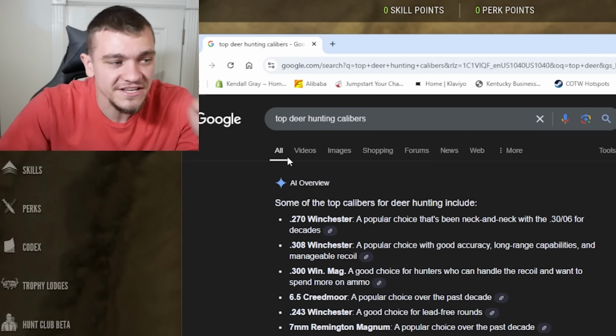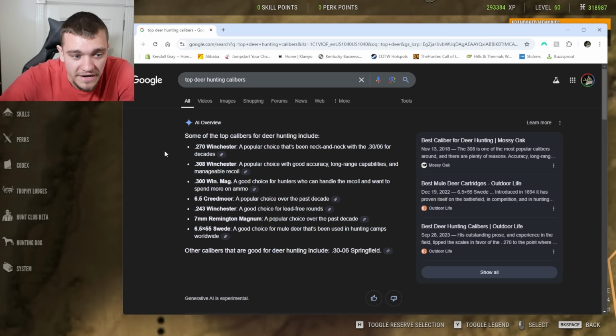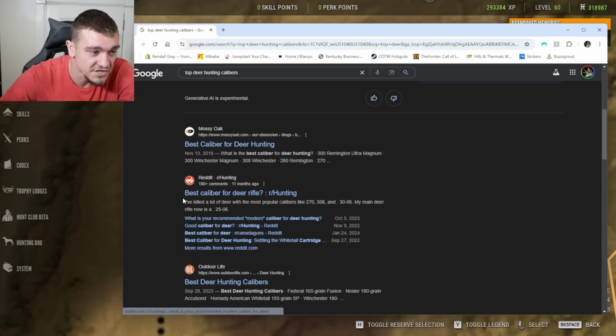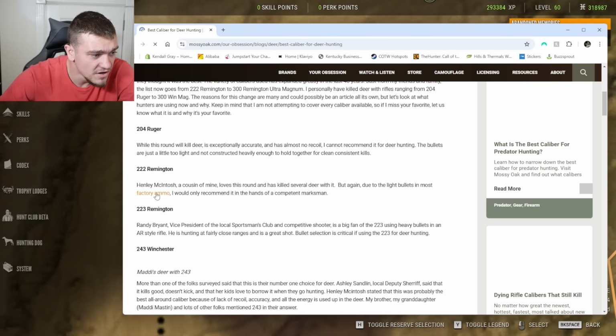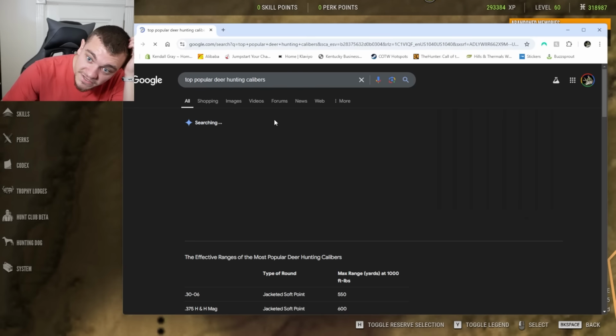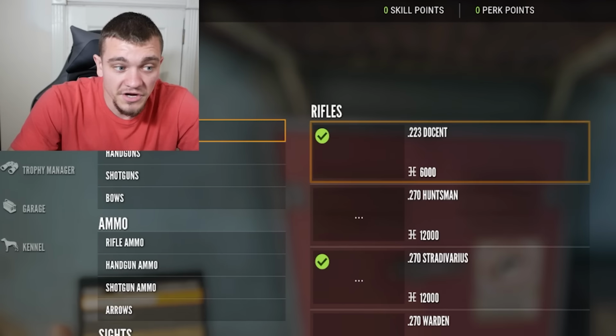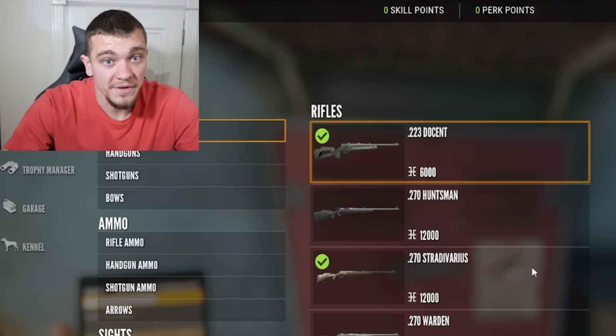And the way that we know this is not a real list and that AI made it is because 30-30 is nowhere on here. And 30-06 isn't even on here until the very bottom. So this is not a real list. 204 Ruger, 222 Remington, 243. Come on now, what are we doing here? Dude, this is crazy. Okay, well, I'm gonna be honest with you guys. I mean, those are good calibers, but I don't agree on their popularity at all.